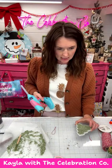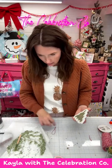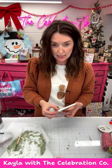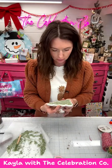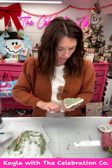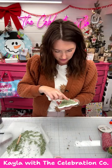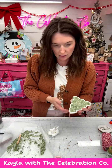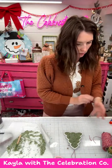What makes this salt stay together? Just the glue, because we put lots of Aleene's tacky glue, which I think is pretty important. Yeah, I definitely put too much glue in here this time, so the other ones did better. Note to self: don't do it the way that I did it. And then we can add a bow as well.